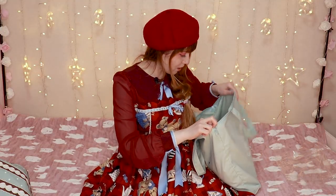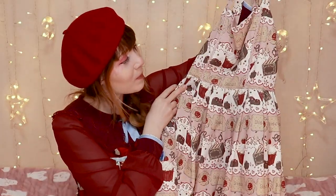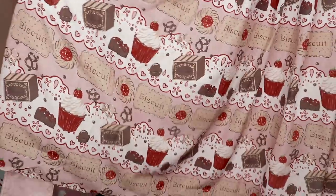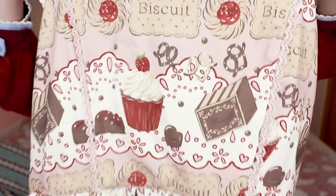Oh my gosh. But there's one more item here. Are we getting a second skirt? No! Oh my gosh, guys, you're gonna love this. It's a JSK, but the print of this JSK is epic. Not only does it have cupcakes and chocolate, which I love, and biscuit, it has pretzels on the dress. This is so cool. Look at that. It has pretzels on. Pretzels, guys, pretzels for days.